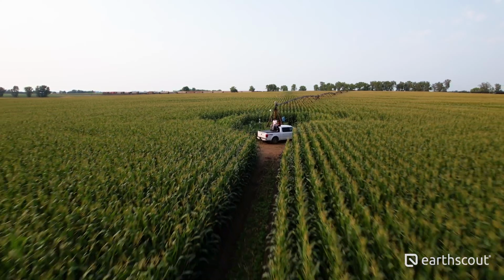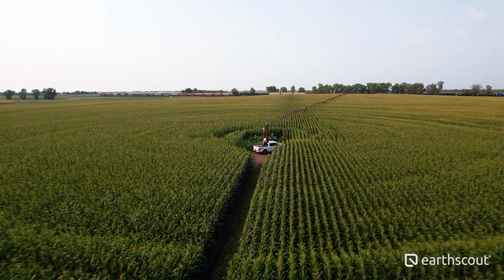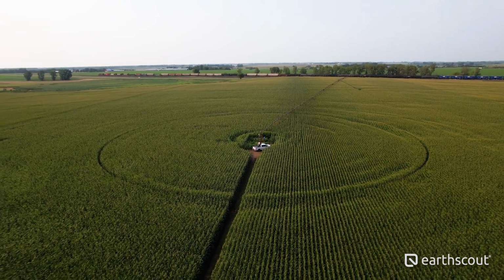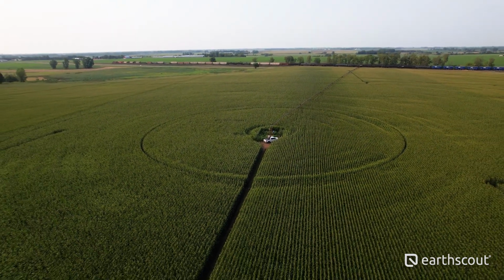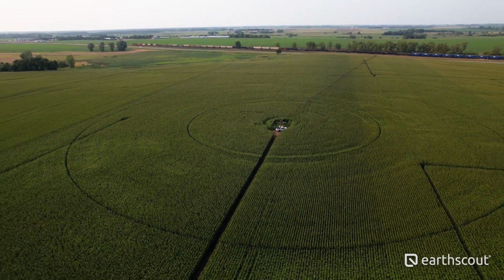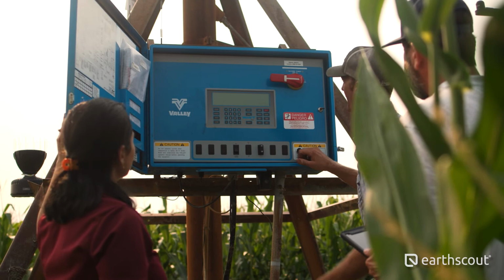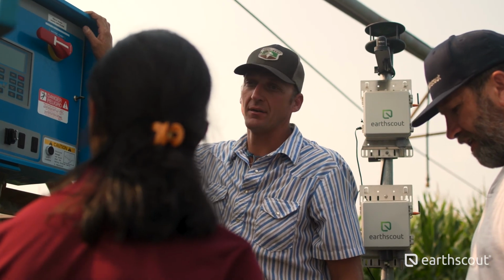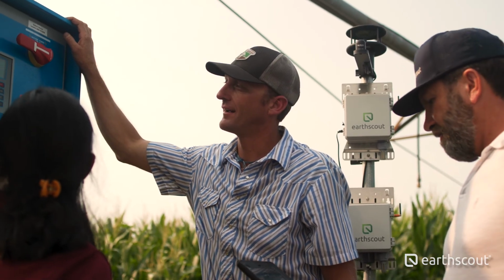Dr. Sharma selected a 120-acre field that had a variety of soil types and elevations and divided the field into 8 zones. Within each zone, 2 EarthScout soil cubes were buried to measure soil moisture in real time. The data from the zones was gathered and a prescription map was created and used to dial in the irrigation system. Variable rate irrigation and the center pivot you see behind me is equipped with that.